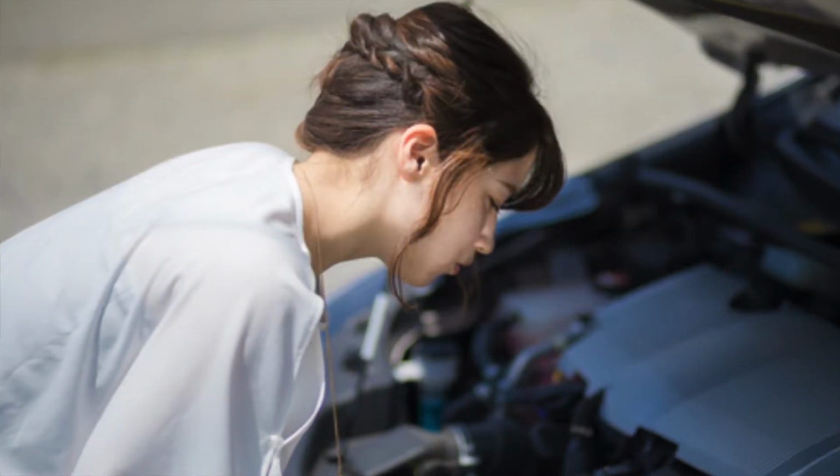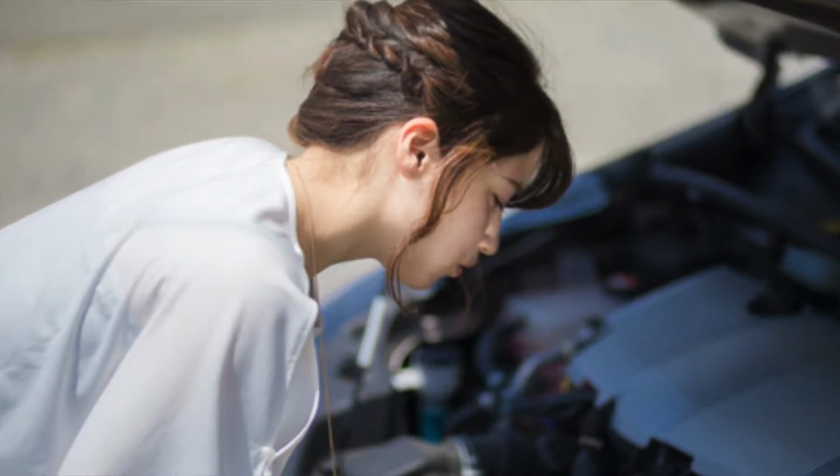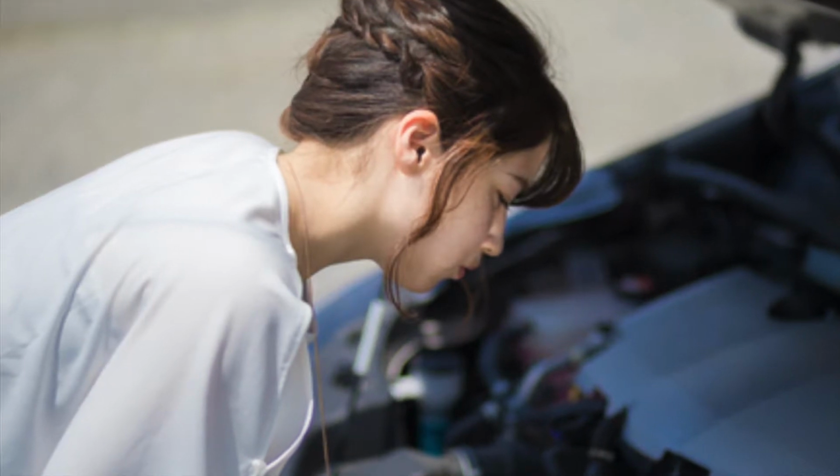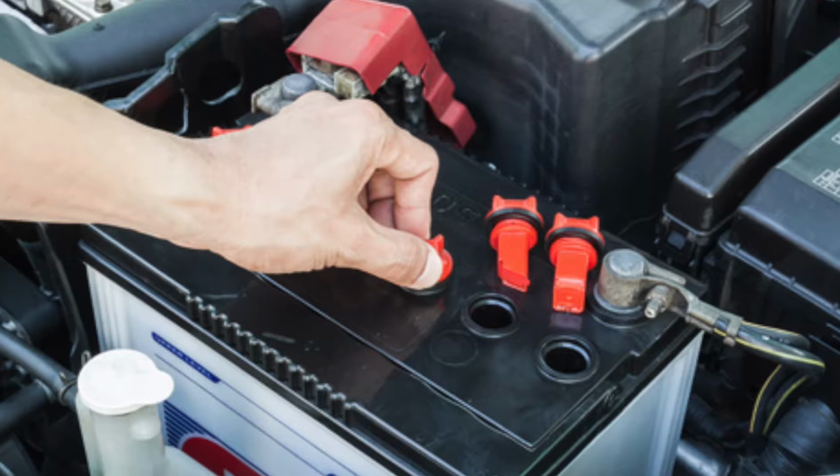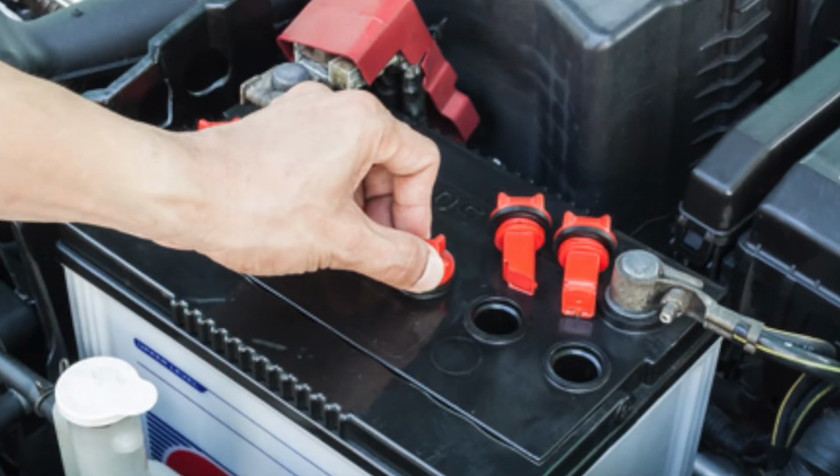Inspect your battery regularly. You should look for signs of swelling, bulges, cracks, leaks, or rusting. Also be sure to check the cables and connectors to ensure they're in good condition as well.